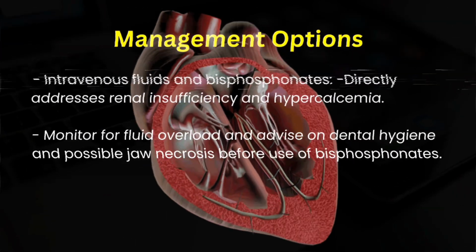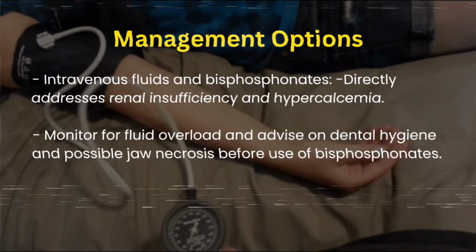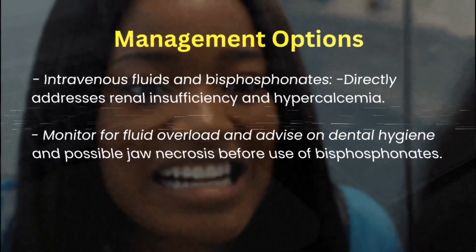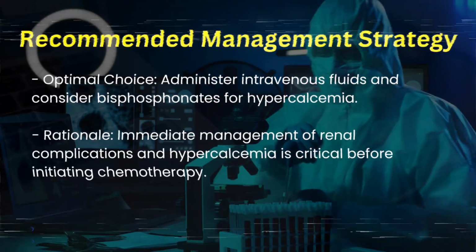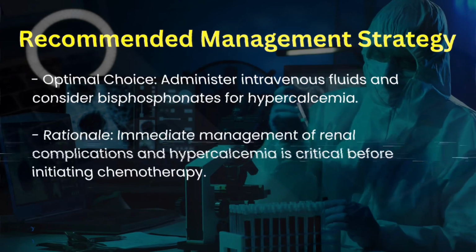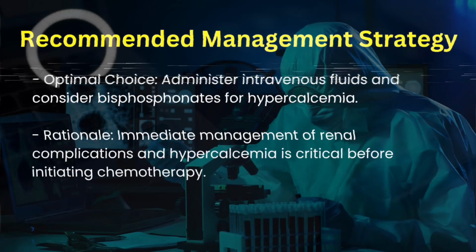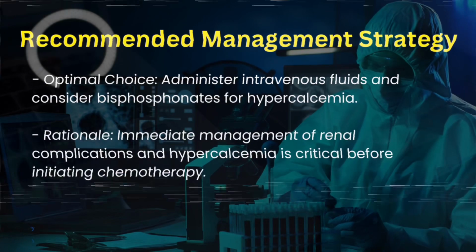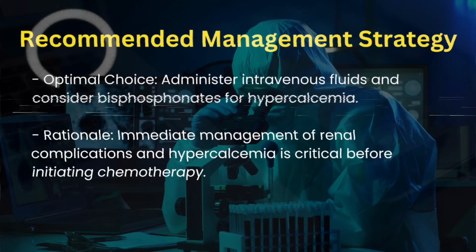When starting bisphosphonates, be vigilant about the risk of hypocalcemia and osteonecrosis of the jaw, advising the patient on proper dental hygiene and the need for dental evaluation before treatment. This management strategy addresses the acute issues of renal insufficiency and hypercalcemia. Adequate hydration is crucial for flushing out the light chains that contribute to renal damage, while bisphosphonates are effective in managing hypercalcemia by inhibiting osteoclast-mediated bone resorption, a common problem in multiple myeloma due to the increased osteoclastic activity driven by malignant plasma cells.